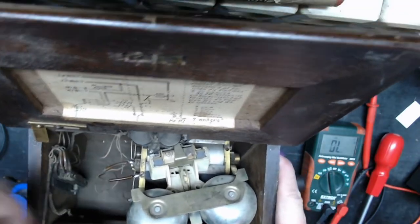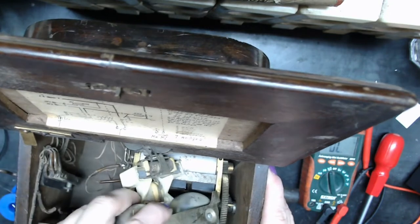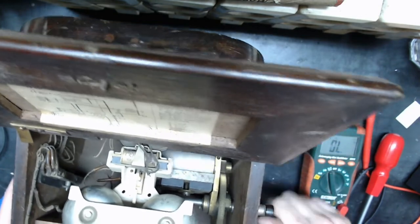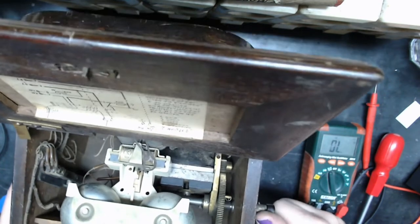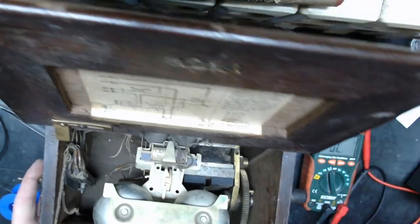And now it is time to test the bell. If it rings a bell, I now should be able to hear it, but I don't. I can't. Interesting.